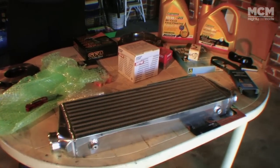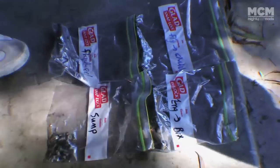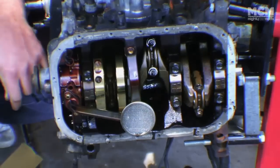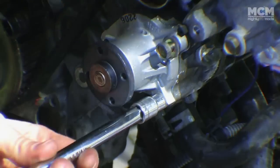When buying a second-hand engine or a second-hand car, it's a good idea to do a full service, including belts, gaskets, plugs, and all fluids. We did a quick test run to see just how damaged the current engine was.